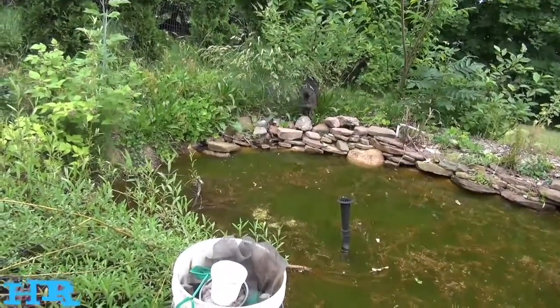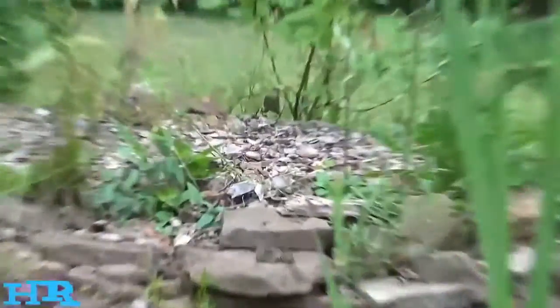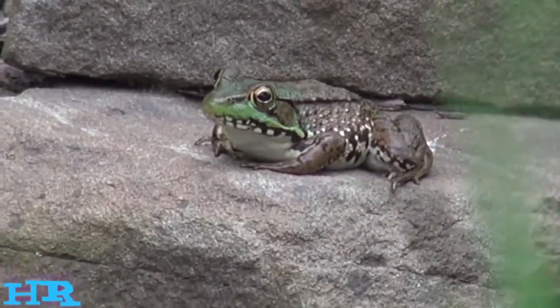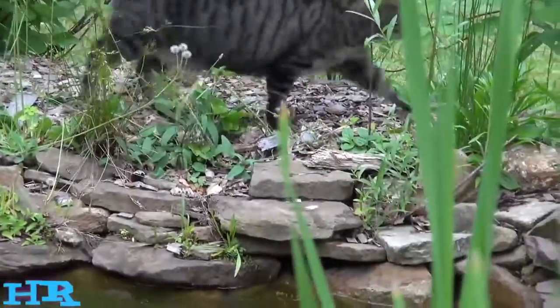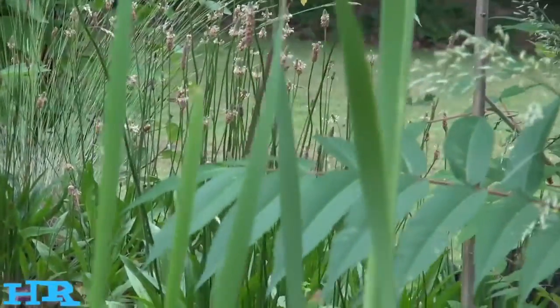Chico's out here. He's chasing the frogs again. He loves to chase the frogs. See, he doesn't see this one yet over here. See that bum? That's a bum right there. Uh-oh. There he goes. He got him. Yeah, he didn't get him. He just scared him into the water. That's all he does. He goes around and scares my frogs.